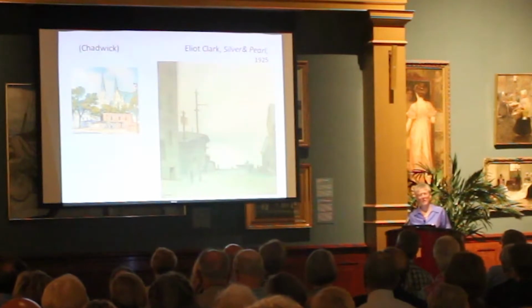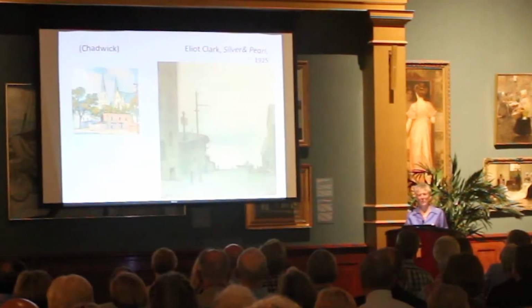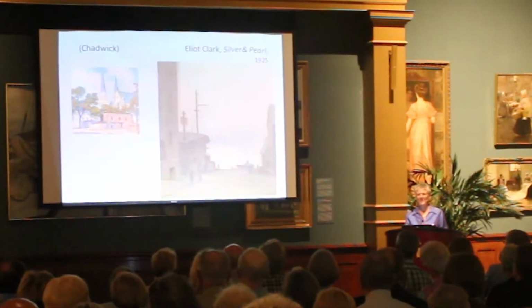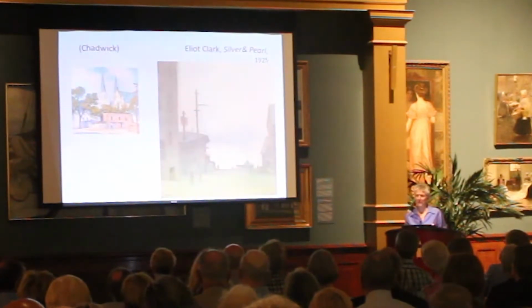Tonalism is a kind of variation, if you will, or a category in its own right of a painting style in which the overall tone dominates. And the tone tends to dissolve forms and edges. There's a softness, there's an atmospheric quality. And this is what appealed to Elliot Clark.